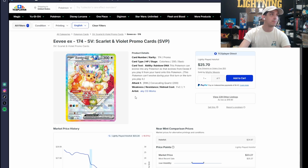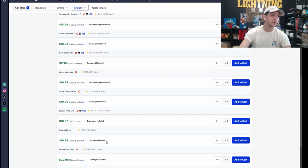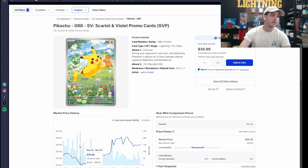Another one is Pikachu, very obscure Pikachu. You don't really see this as much, but there's 237 listings, so there is a lot of them out there, unfortunately. However, I think this guy will definitely hit a huge spike soon. This guy has been normalized. I'm not too sure where this promo was coming from. However, this guy alone, man, this will do super well.